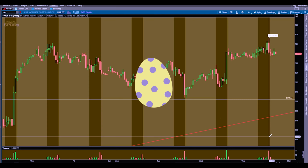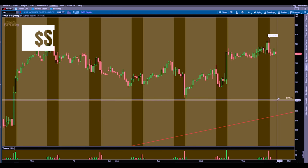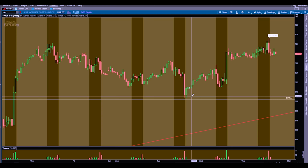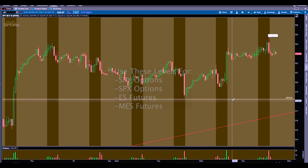Now let's get to the levels. 518.2, we came down and tested this. You remember these levels from last week's video. These are still in play. We came down and tested it right at close. Literally, we waited on this level all week, came down, hit it right at close, and really made the move after market close. But I'm still watching that 518.2 for a possible bounce for calls, or if you trade futures, ES longs.